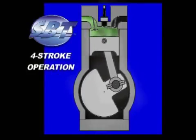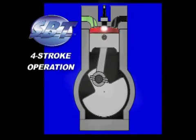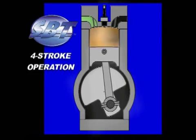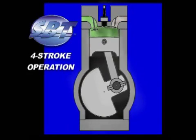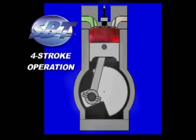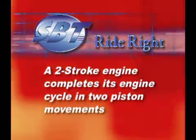The piston lowers for the intake stroke, drawing in the air and fuel mixture, raises for the compression stroke. The air-fuel mixture is ignited for the power stroke, forcing the piston down. And finally, raised for the exhaust stroke, forcing the exhaust out of the engine. The cycle then repeats over and over, turning the crankshaft, which is connected to the impeller, which drives the craft forward. A two-stroke engine is designed to accomplish its complete cycle in just 2 strokes.